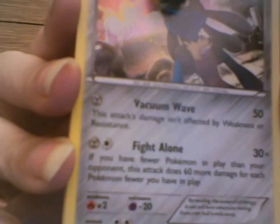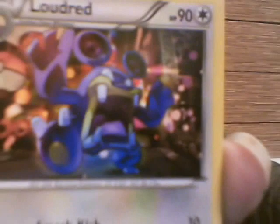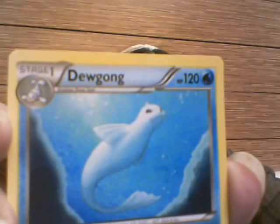Just threw away my freaking concept. Alakazam. Spirit Link. We've seen regular Alakazam, so. Loudred, back up. And Dugong. Alrighty. I'm getting really upset because I have a feeling we're not going to get all that much. Because, I mean, it's just ridiculous. Only 2 Glaceons. DNC, Mega Altaria, and my secret rare Alakazam.